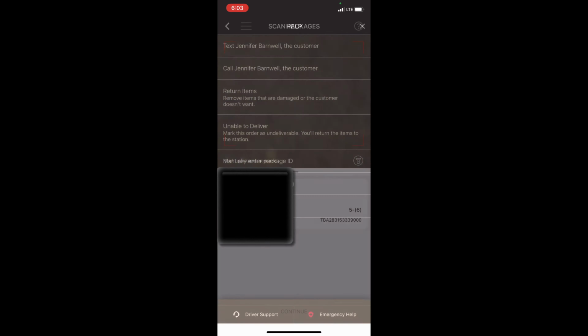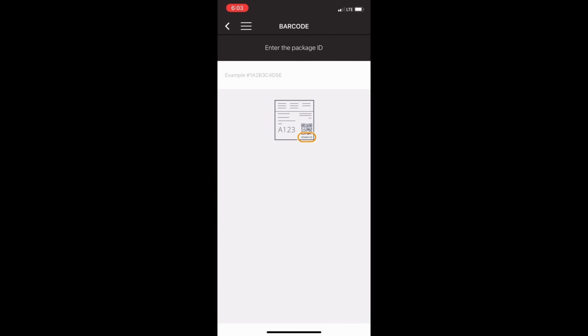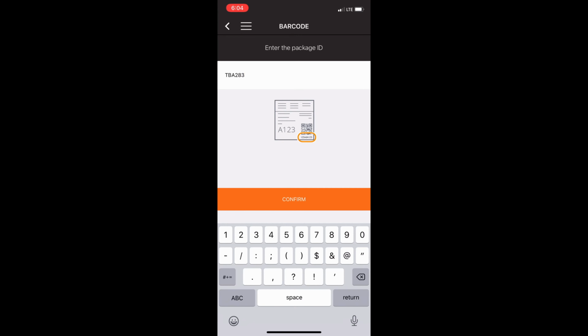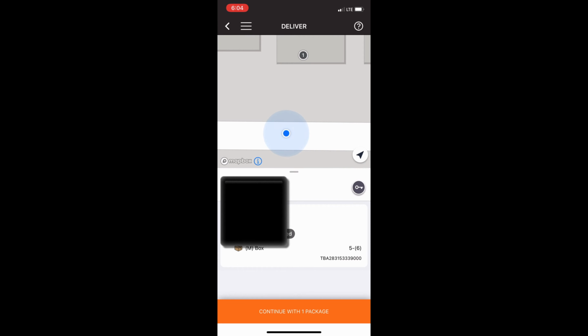This is the package I had trouble with at the beginning. See how it's on the crease for the QR code? So I'm showing you exactly how I have to manually enter the ID. See, it shows you where you get the ID from right here. And right there, you see I'm typing the ID. Once I type the ID, I press continue, and it will scan the package for me, as if I had scanned the QR code. Now we can deliver the package.